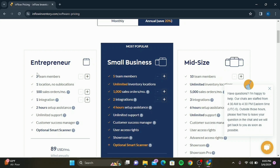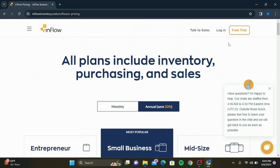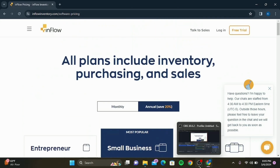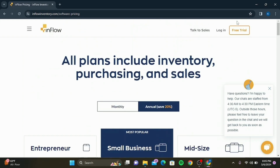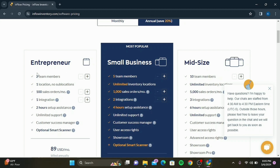In conclusion, Inflow Inventory stands out as a versatile inventory management solution, offering a range of features that cater to the diverse needs of small and medium-sized businesses. Its flexibility in terms of software features, hardware compatibility, and the ability to integrate with other business tools makes it a compelling option for businesses looking to streamline their inventory and order management processes. And to try out the Inflow application, you can simply try out the free trial for 14 days.